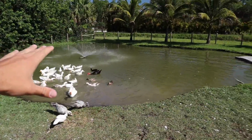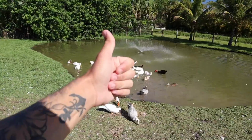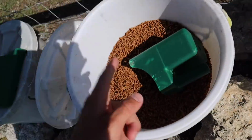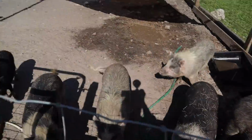The pond is filled up now, by the way. As you can see, it's fully filled up. It looks great when it's filled up like this. Ducks are eating. I'm gonna give them an extra scoop though. Now, goat food. Take a nice scoop of this, but we're not gonna feed them quite yet. We gotta feed zombie apocalypse pigs real quick.